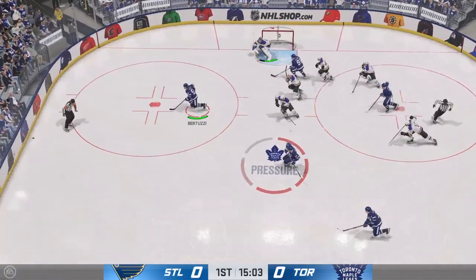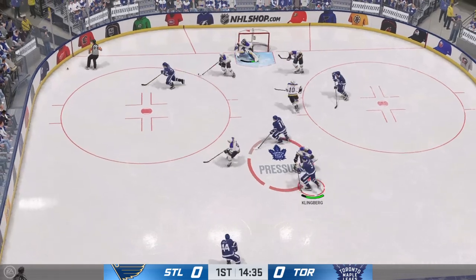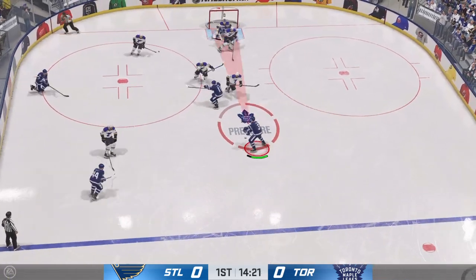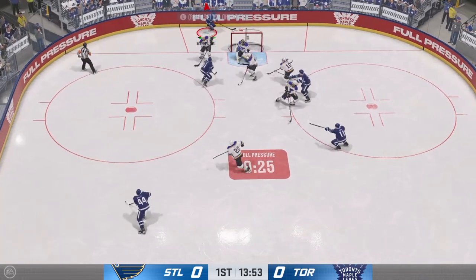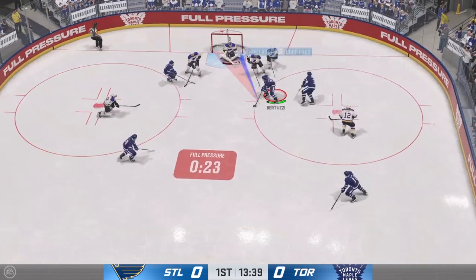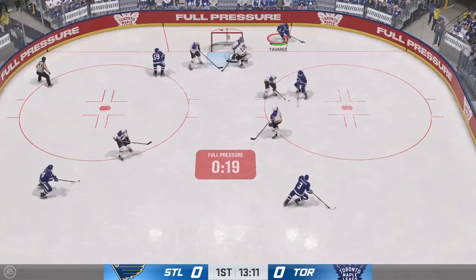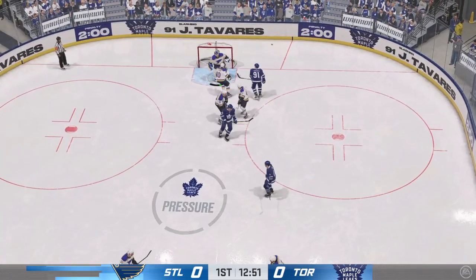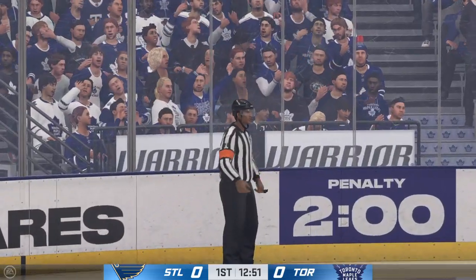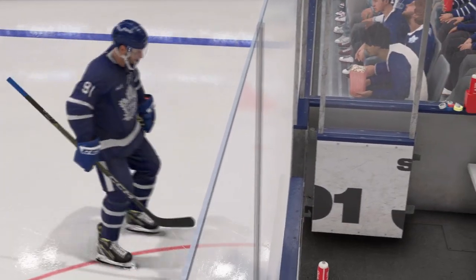Toronto's got the puck inside the offensive zone. Quick feed to Klingberg. Nowhere for that shot to go through. Puts it on net. Will serve two for slashing.